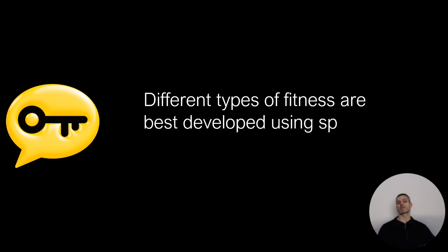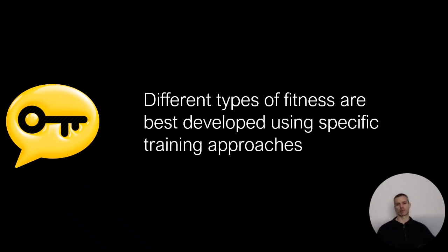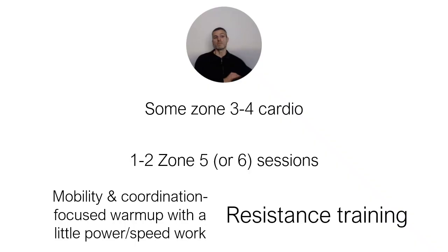The key message here is that different types of fitness are best developed using specific training approaches. Although, as we saw, certainly sometimes we can do a bit of mixing and matching, and maybe one method can be used to develop more than one area. Most people have limited time to be physically active, although nowhere near as much as they like to think once physical activity stops being viewed through the lens of going running or going to the gym, and they start exploring other options. What should most people do who have no specific sporting goal?